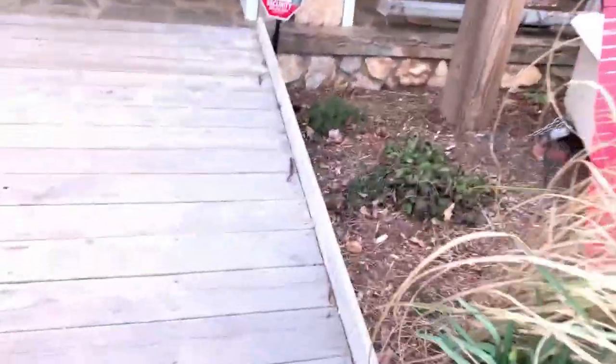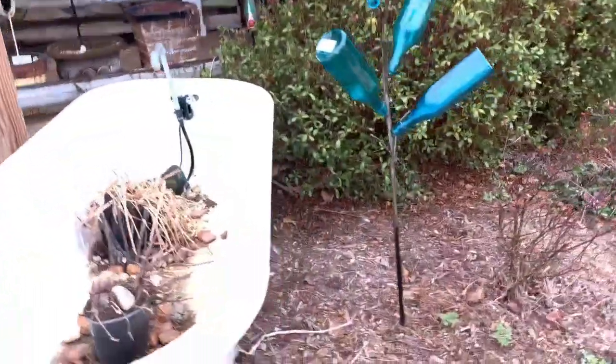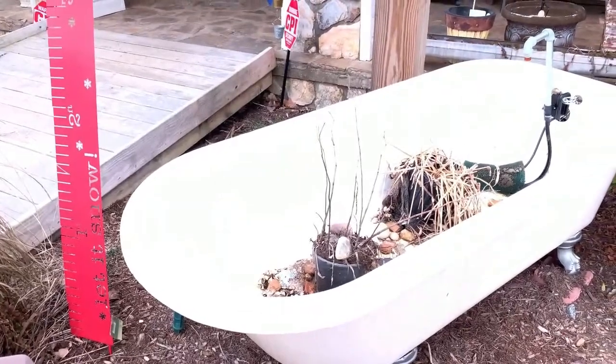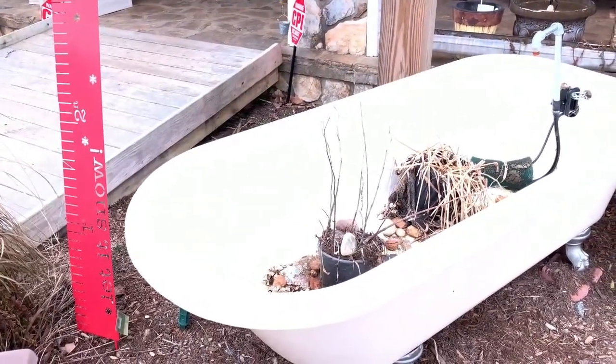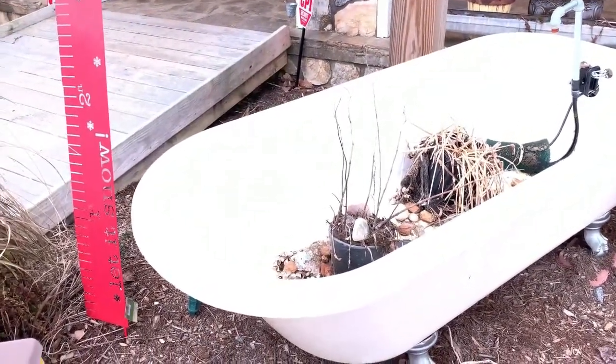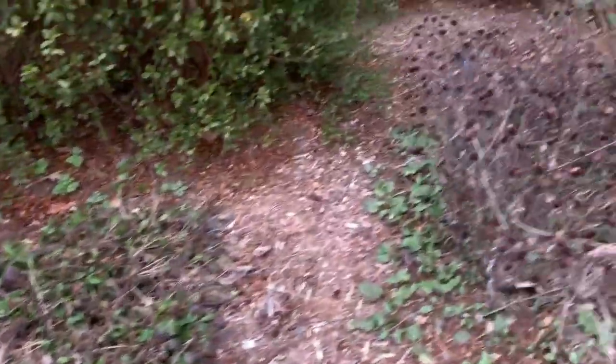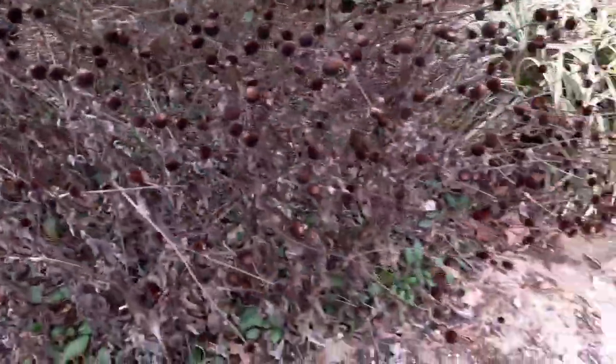So there's some more Rebecca. I had a water fountain here in the spring and summer, and I'll probably clean it up and do that again. The plants didn't do so good, but anyway, there's another rose bush. And you can see right here, this is purple coneflower. And all of these were seeds at one time, and they just fed the birds.